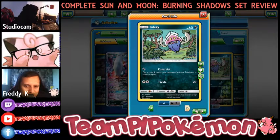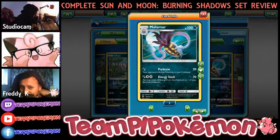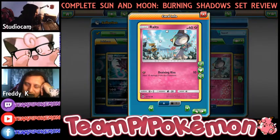Inkay, sorry Inkay, nothing to write home about. Paralysis on the flip and Tackle for 20, just can't do it. Malamar, your opponent's Active Pokemon is now automatically confused. Energy Slosh for 70. You can move all your energy from this Pokemon to one of your Bench Pokemon. I'm not quite sure how you would actually then recover. You would only be able to attach an energy per turn, perhaps, normally, and just go straight into a Psybeam, and it would be heavily reliant on Double Colorless Energy. So, sorry Malamar, just can't have that sustainable in this format.